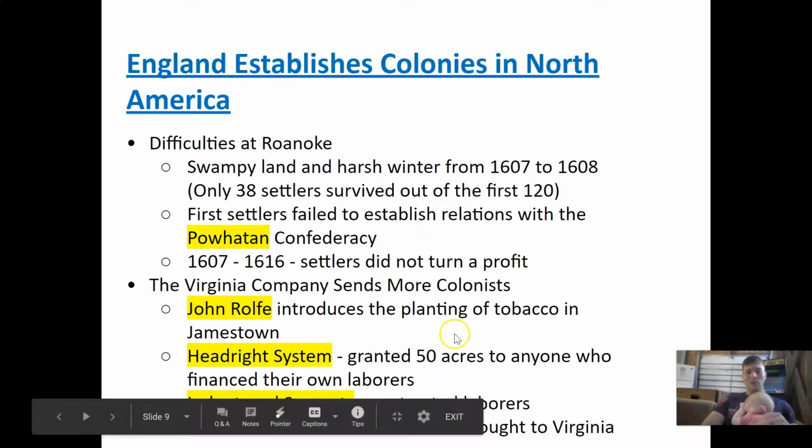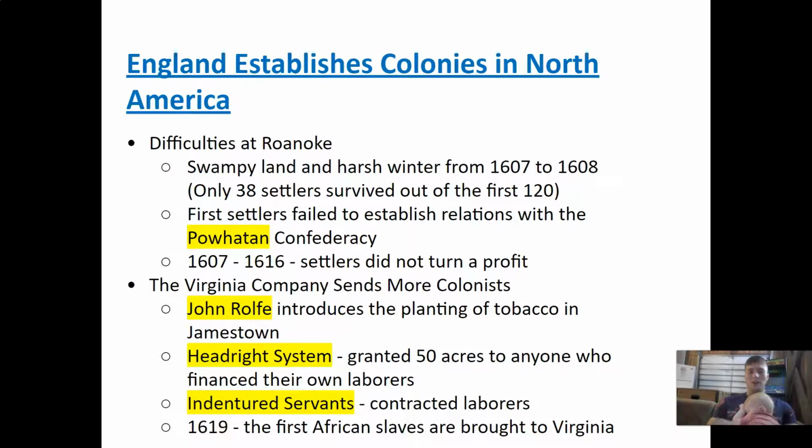So as England starts to solve the problem of labor, they would institute systems like the Headright system, which would grant 50 acres to anybody who would be able to bring their own indentured servants over. They would give them 50 acres of land to plant as long as they brought their own indentured servants. So what's an indentured servant? It is somebody who is a contracted laborer to work for you for a certain period of time. It could be 20 years, it could be 40. But once that time is up, you would be released from your contract and live within the colonies and probably own your own lands.